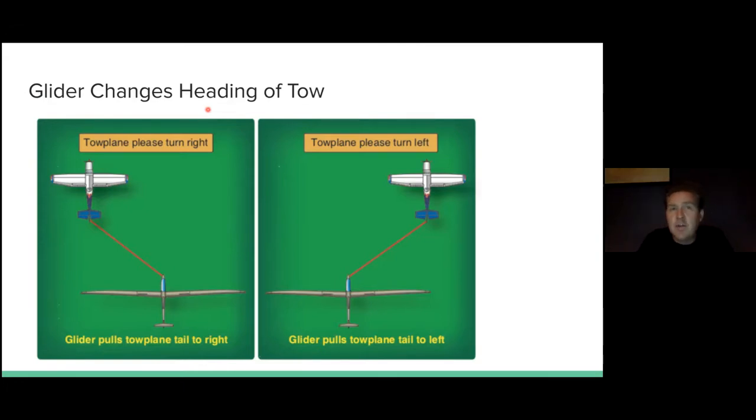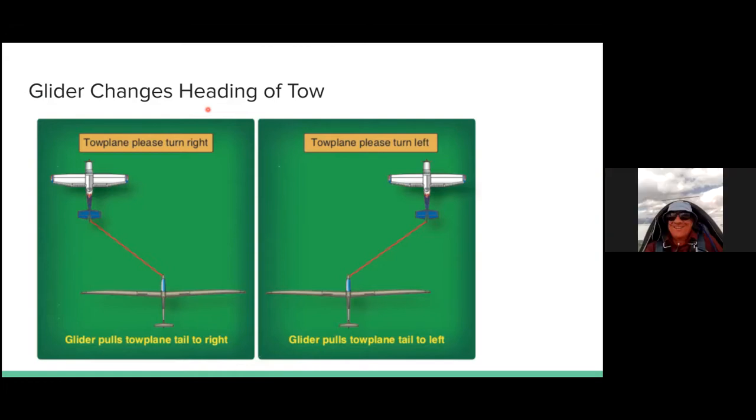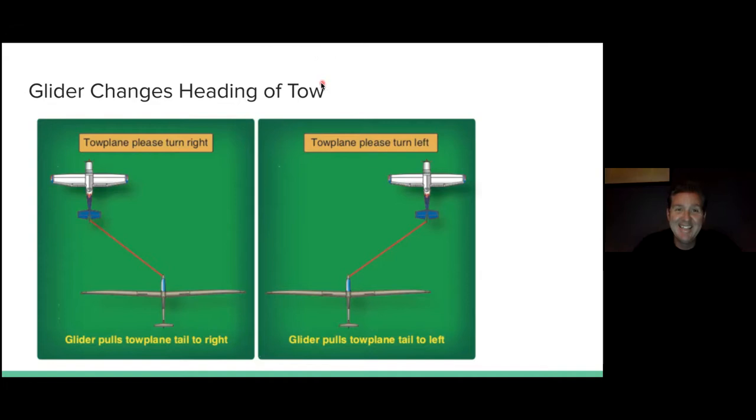So Armand, wouldn't you say that this one would be easily misinterpreted in a lot of cases? Yeah, a lot of instructors think that there's a typo in this. Oh yeah. Because when you pull the tail to the right, you're pointing the nose to the left. And that pretty much tells them you want to go left. Yeah. A radio call is a little more civilized than yanking the tail around. That is in the Glider Flying Handbook. I do believe, as many instructors do, that is a typo error. It should say glider pulls tow plane tail to right. That means tow plane, please turn left.